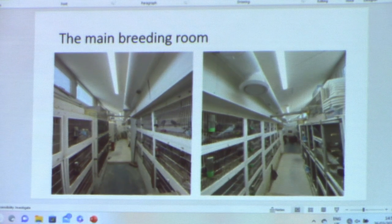But that's the main breeding room. So Michael has 35? I've got 35 pairs. 35 breeding pairs in that aggregate. Which leaves me 16 empty cages at the end, for youngsters and spare birds.